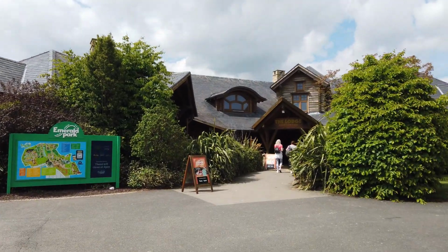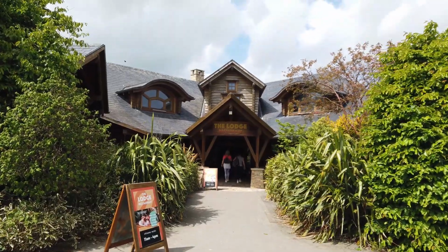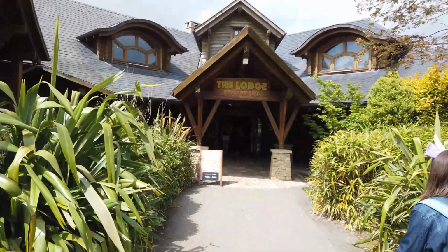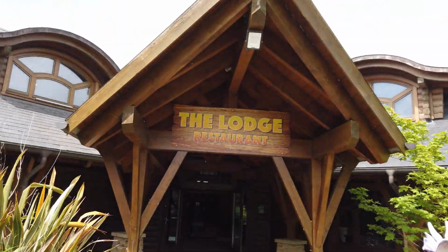Okay, it's lunchtime, so we've ended up in the back corner of the zoo. We find the Lodge restaurant. Been recommended because you get some proper nice sit-down meals apparently. So let's have a look and see what they've got to offer.